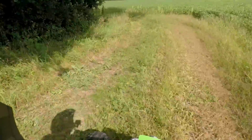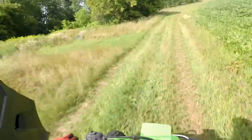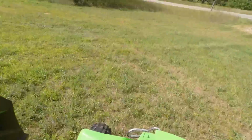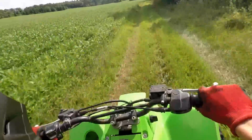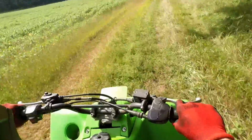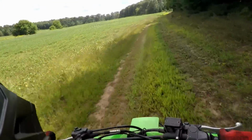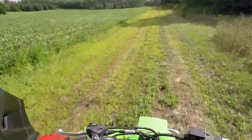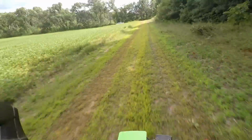You do have to keep the RPMs kind of high on this thing, otherwise it will kind of bog down. Good corner right there. Woo! Oh yeah.